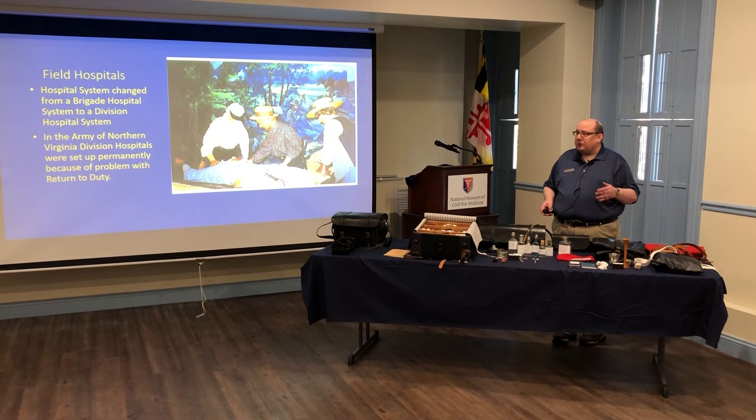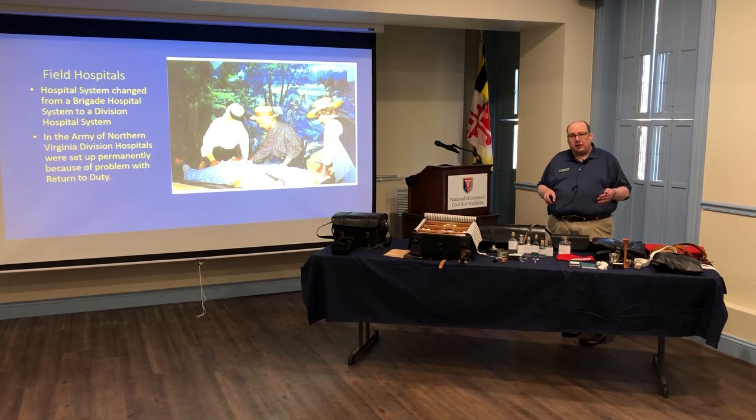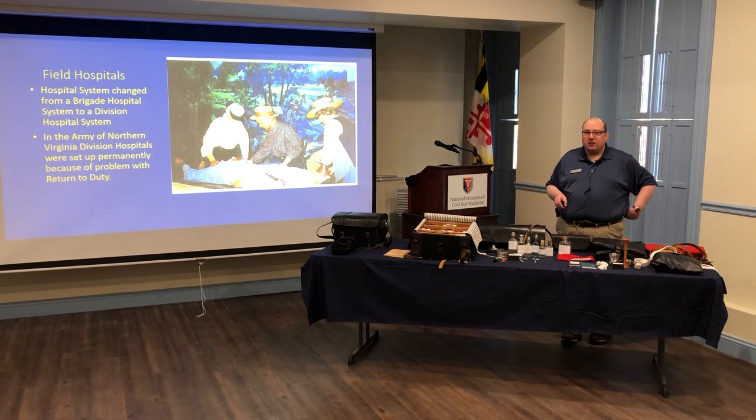So those brigades, when it came to the Confederate Army, you had 5 brigades in a division at the time of the Battle of Gettysburg. So for all those brigades, they formed a division hospital. And this division hospital would be pretty much a permanent hospital. And the reason being is that one of the problems, especially in the Army of Northern Virginia, they ran into was what was called return to duty.